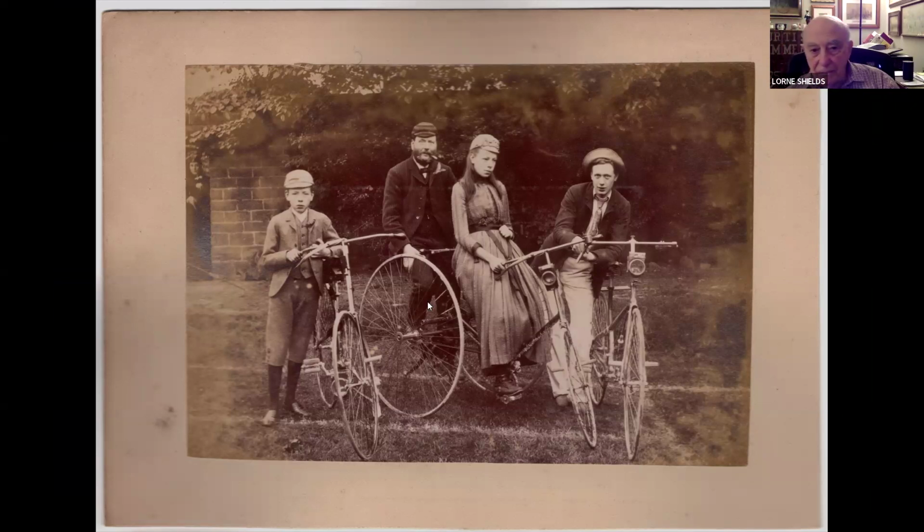This is a Rudge tandem. And these are hard-tired safeties. So what's happening is that there was a lot of use of bicycles, but they weren't comfortable on the hard roads. So these were before the pneumatic tire, and they called these hard-tired safeties. So this is a hard-tired tricycle. These are hard-tired safeties, and you can see the lamps. Mid to late 1880s, this image.